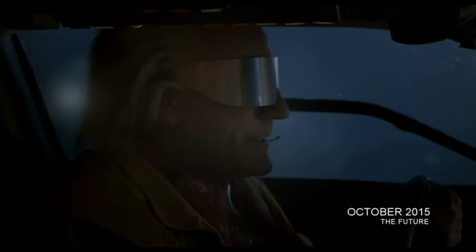Back to the Future was written and directed by Robert Zemeckis, first released in 1985, but to depict the future, Zemeckis chose October 2015.